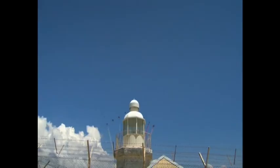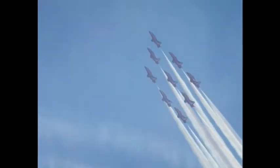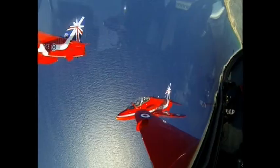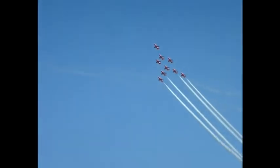It just wouldn't be the show that it is. The red and blue smoke is purely a liquid dye that we mix with diesel. White smoke is just diesel on its own, and this burns in the exhaust of the engine. Okay, go.